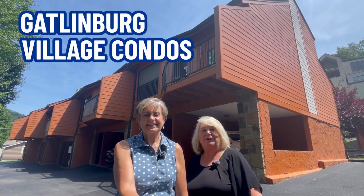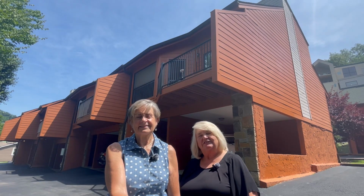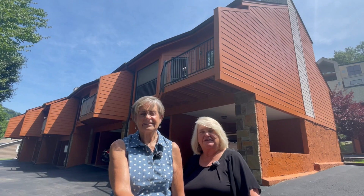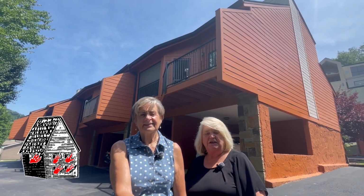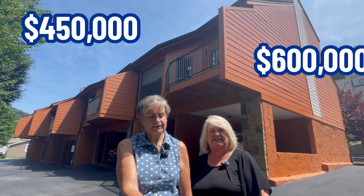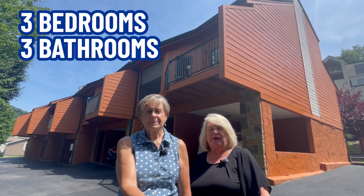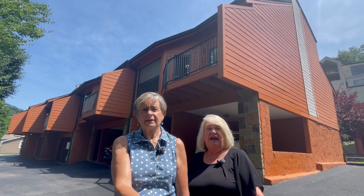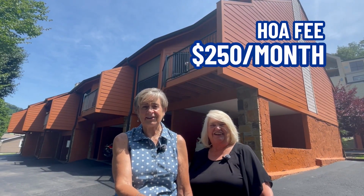Here we are at Gatlinburg Village Condos. It's off of Baskins Creek. It's a short walk to downtown Gatlinburg. These condos, there was some that was damaged in the fires and they had to rebuild. So they go for anywhere from $450 to $600, depends on if you get one of the newer ones or not. And they're 3 bedrooms, 3 baths, and they have 1,332 square foot. And the HOA in here is $250 a month.